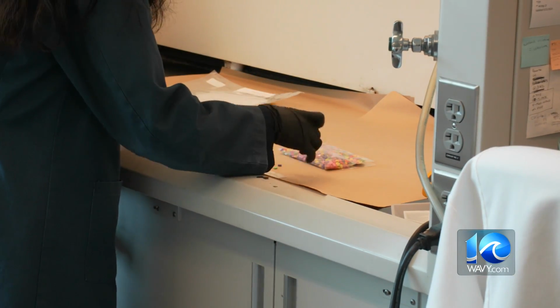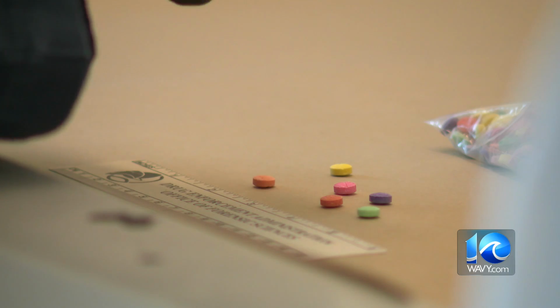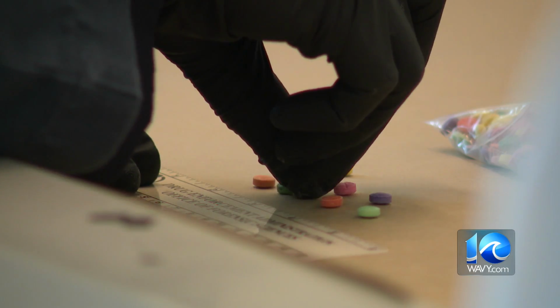In this bag are about 1,000 pills that look like Skittles or Sweet Tarts. We know 6 in 10 have enough fentanyl to kill somebody. They look more appealing, particularly to young people, when they look like candy. So that's something that we're very much concerned about.